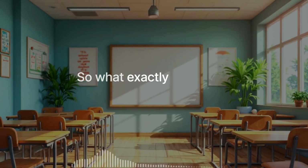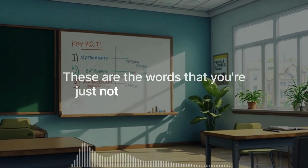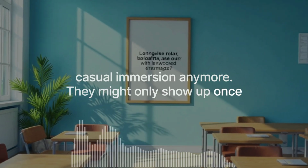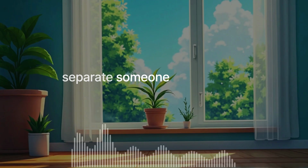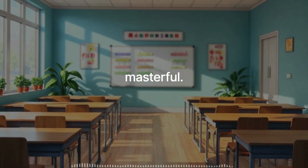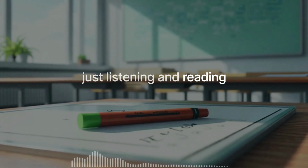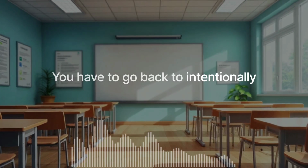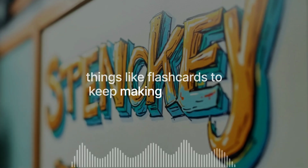So what exactly is this rare vocabulary? These are the words that you're just not going to pick up from casual immersion anymore. They might only show up once or twice in an entire novel, but they're the words that separate someone who is fluent from someone who is truly masterful. At this point, just listening and reading isn't efficient anymore. You have to go back to intentionally learning these words with things like flashcards to keep making progress.